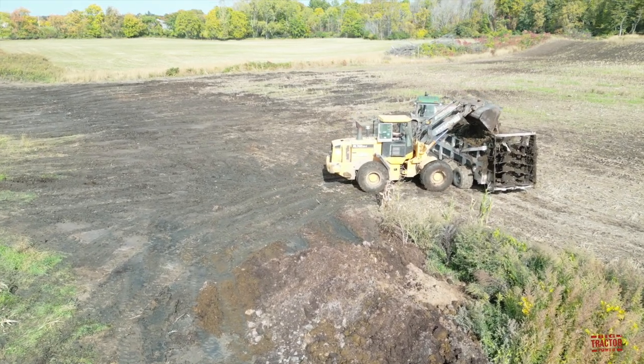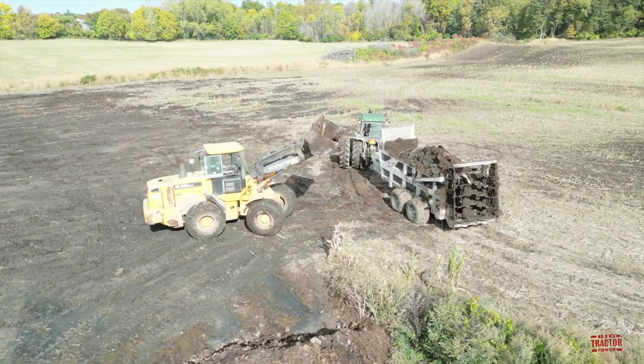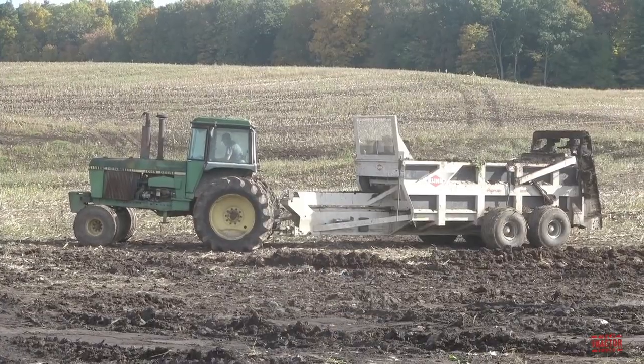This is manure that has been stored out in the field over the summer and has had weeds and grass grow on it. It's packed in tight, and as you'll see, the spreader just chops it up and makes a very fine, even spread 50 feet wide out in the field.